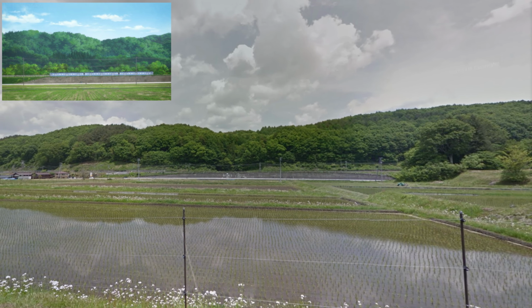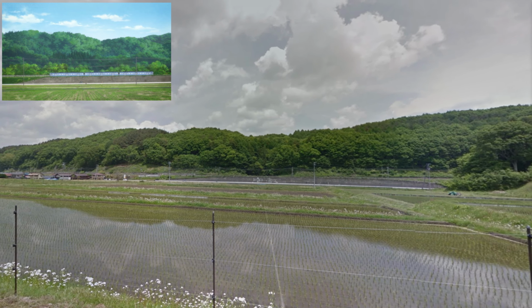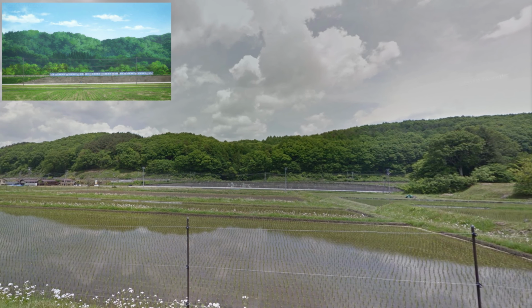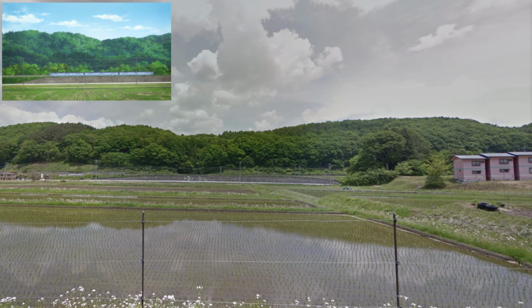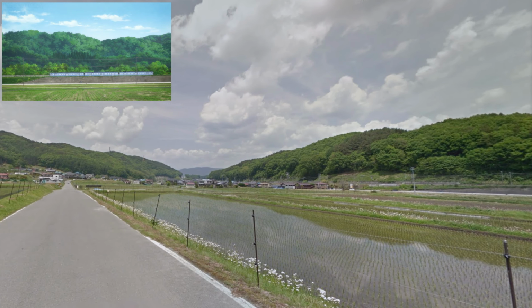Alright, so we have some farmlands in the foreground, we have the guardrail near the street, the concrete wall going up on the left and across, we got the telephone poles in the foreground and the background. No train though, unfortunately.